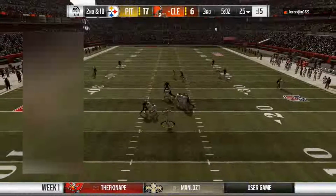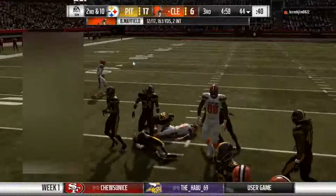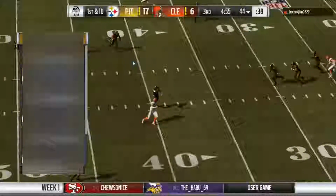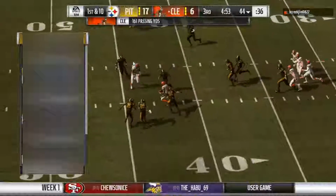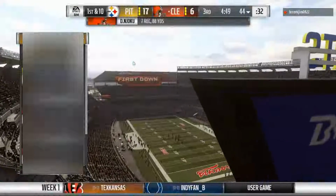Throwing again, Mayfield on 2nd and 10. And this time he's got the hook up. It's complete. And they'll get it up just short of the 45 at the 44. He's up to 88 yards receiving in the ball game now, and he's got a first down.